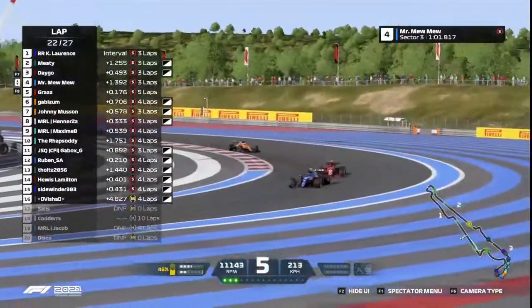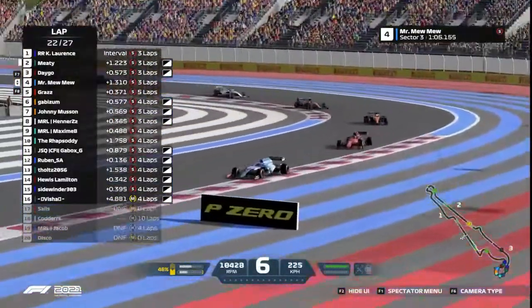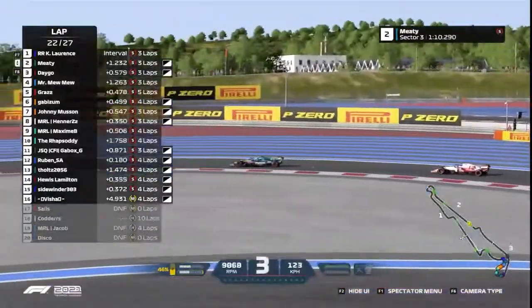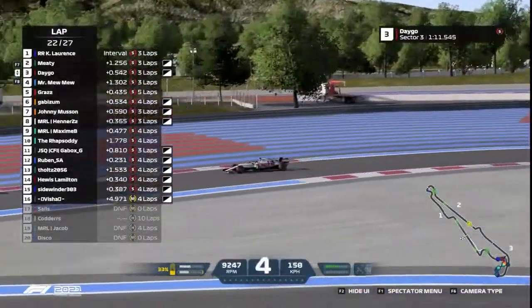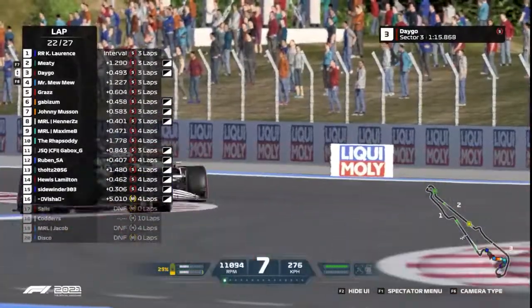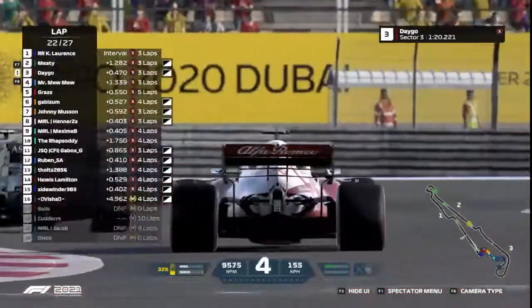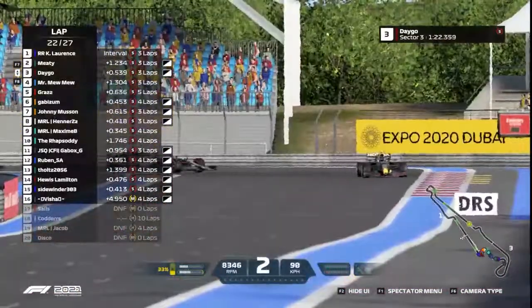Will Graz try to reattack? No, he won't. Miu Miu and Dago battle is back on. Indeed it is. These next few corners are very important for Miu Miu. He needs to hook up with Dago and get DRS here, or Graz is going to have a chance to reattack. And Dago needs to get past Meaty so he can catch up to Cody.